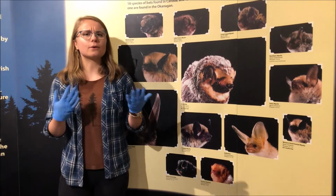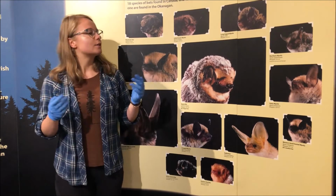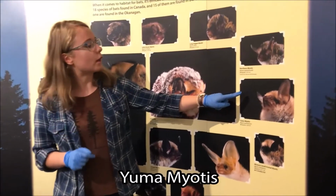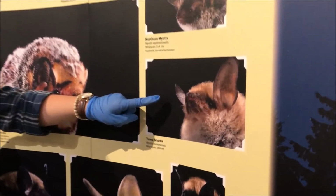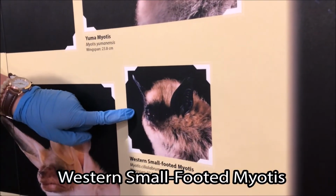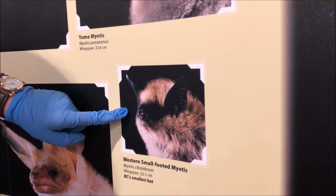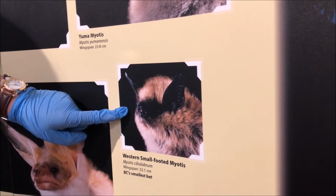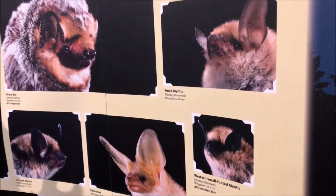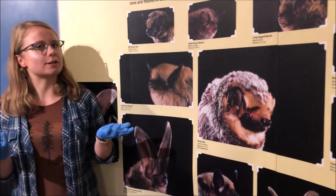And bats are also a little picky about how many other bats they like to live with. So we have the Yuma Myotis bat. It likes to live with lots and lots of friends. Whereas the western small-footed Myotis, it only likes to live with maybe a couple other bats, but it also likes to live completely alone. Okay, so even though bats will make their homes in different places and live with a different amount of bats, there is one thing that they all have in common.